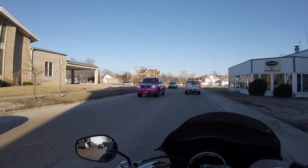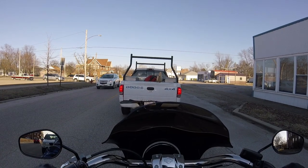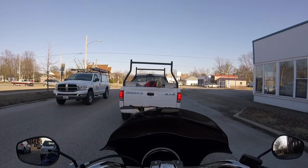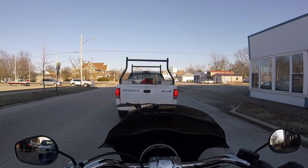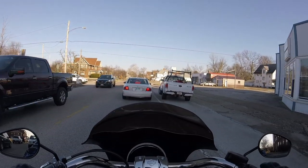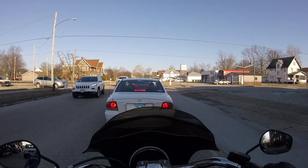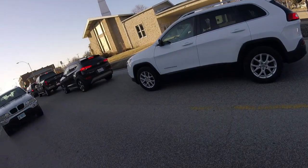Look at that caddy. That's awesome. I want to test my fairing, but I can't because this traffic sucks. So I'm on my way to get my sticker renewed for my bike as well as my wife's car. What is this guy doing? That's not safe, but whatever. Somebody's in a hurry, I guess. Town of 8,000 people, and it's like downtown St. Louis.